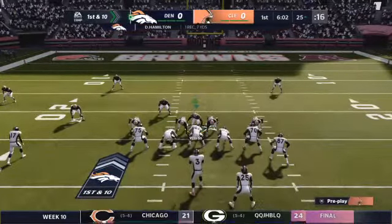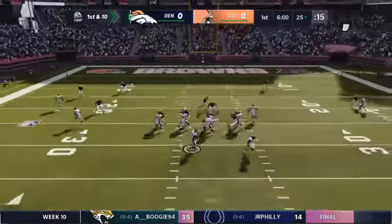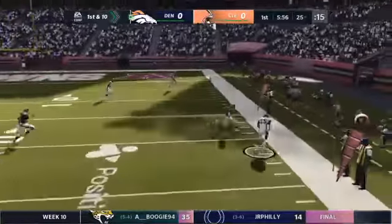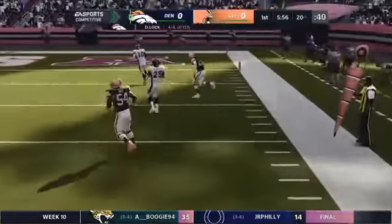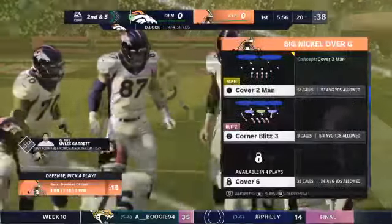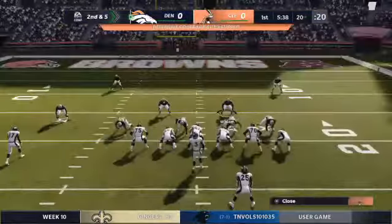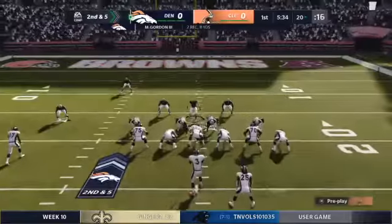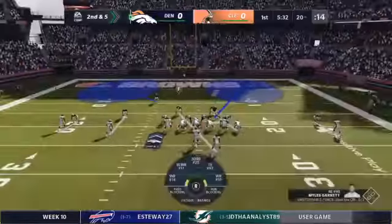Denver, from the gun, Lock. Got Gordon open, completes it, and out of bounds right around the 20. Complete. 2nd and 5 after the 5-yard completion on first down.